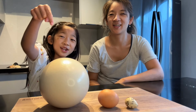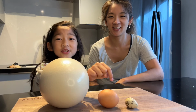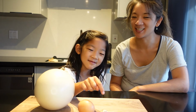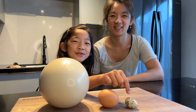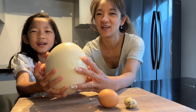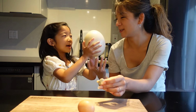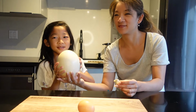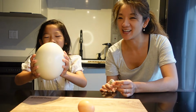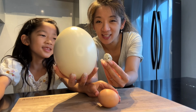This is a big ostrich egg and a little regular egg, but I'm not sure if it's a chicken egg. It's a chicken egg. And this is a quail egg, and it's really tiny, itty bitty. Whoa, it's really heavy, and very giant. Smell it. It smells so good. Smell it, mommy. Smells nice. Smells interesting, right? Look at this giant ostrich egg compared to this little tiny quail egg.